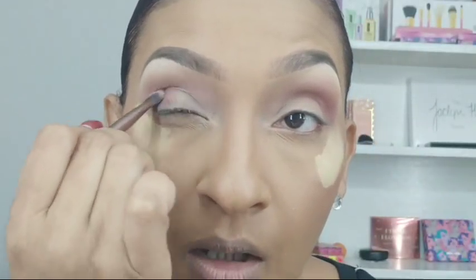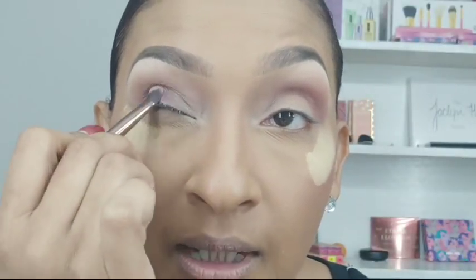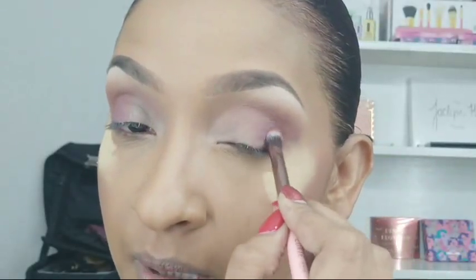Yeah, so you just build that color a little bit. And you want to place that also along maybe the first half or so. Or I should say the last half, depending on how you view the eye. And I'm just going to pat the color on. If I had used a white primer, I think the shadows would have seemed a lot more pigmented. But I didn't think it was necessary to use a white primer tonight. I think I'm building and getting enough color payoff at this point.